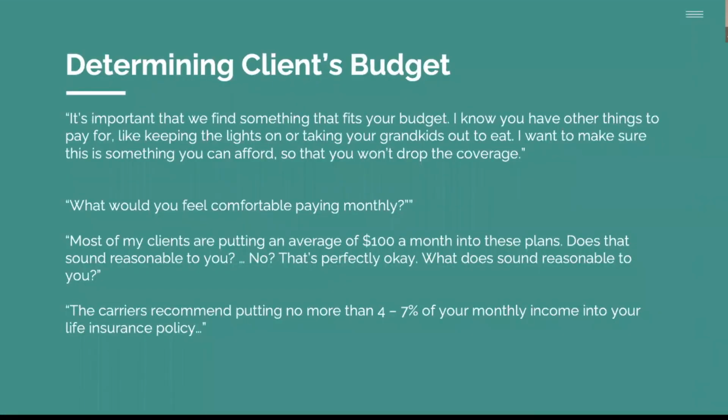Okay. So at this point, we've brought up life insurance. Your client's at least interested in it. They don't have it yet. They would like to hear a little bit more. You've asked some pre-screening health questions to determine what kind of shape they're in. Okay. Next thing you want to do is to determine your client's budget. All right. There's a couple of different ways you can do it.